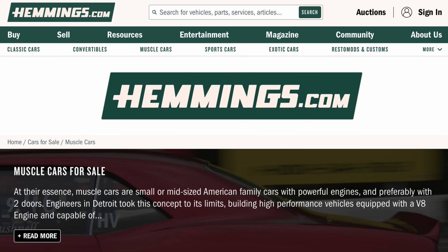And just to double check all of that, I looked on Wikipedia, the dictionary, and even Hemmings.com, which has the definition for their muscle car section. Okay. So read that out, and that basically affirms what we've mentioned, but also gives us a little bit of a guide. So muscle cars are smaller, mid-sized American family cars. Keyword, family cars. That means not a sports car. 2 rows of seats. Can't put the kids in the back otherwise. That's right. With powerful engines. They say preferably with 2 doors.